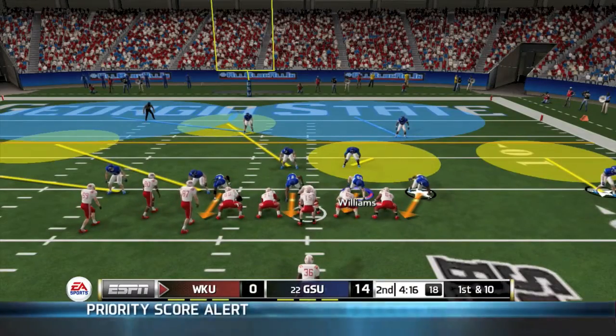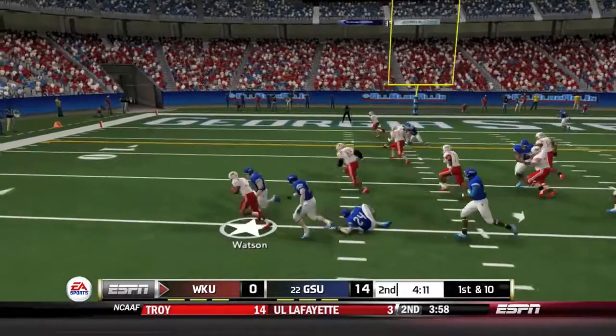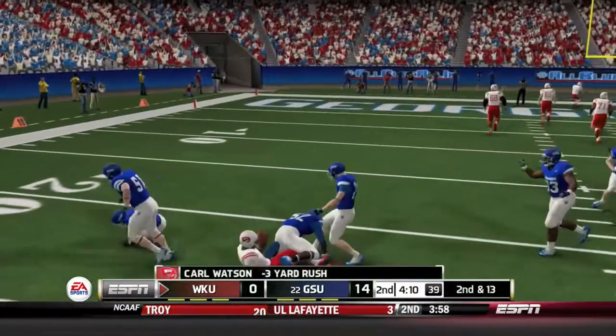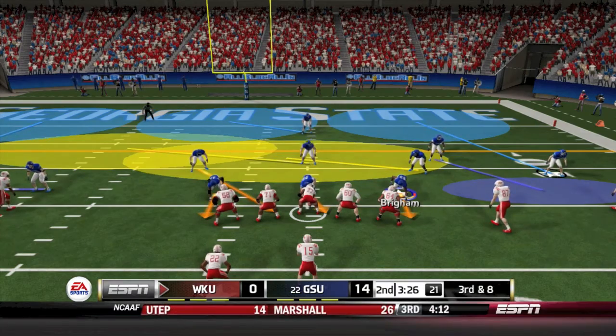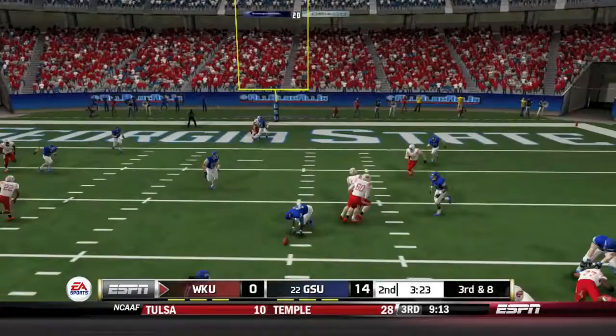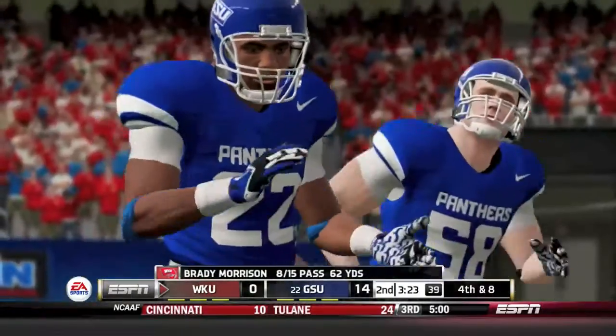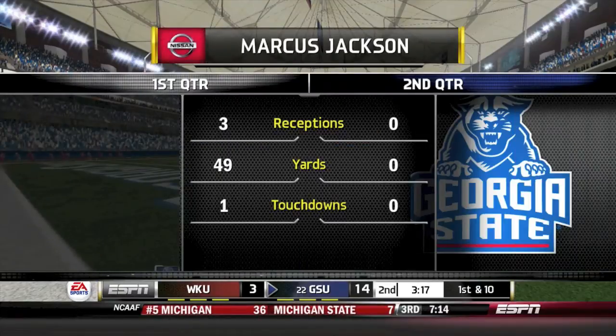a first down. After a penalty on Georgia State, it's 1st and 10 from inside the 20, and this pitch goes to Carl Watson, but he is met in the backfield. A gang tackle for a loss of 3 yards. 3rd down and 8. Morrison looking to pass. He's going to dump it off, but it's not hung on to, and that would lead to a field goal by Western Kentucky to make it 14-3.